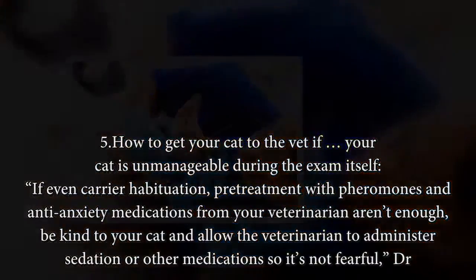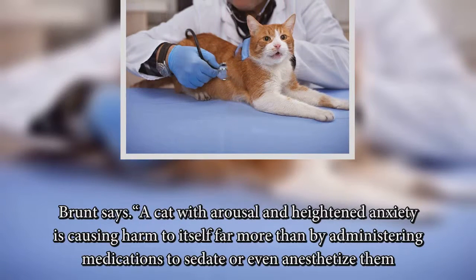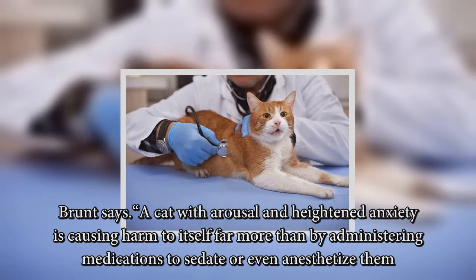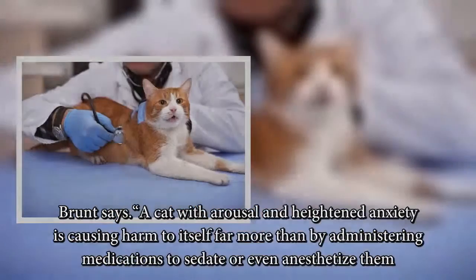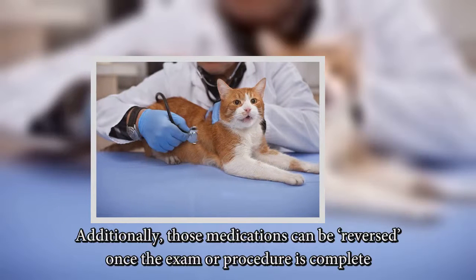Dr. Brunt says, a cat with arousal and heightened anxiety is causing harm to itself far more than by administering medications to sedate or even anesthetize them. Additionally, those medications can be reversed once the exam or procedure is complete.